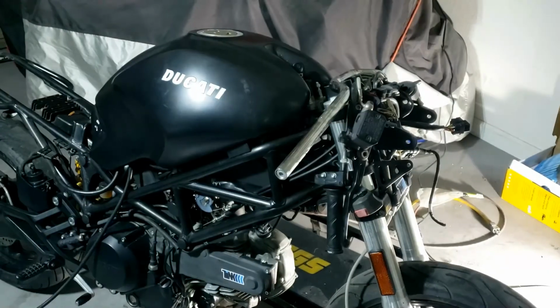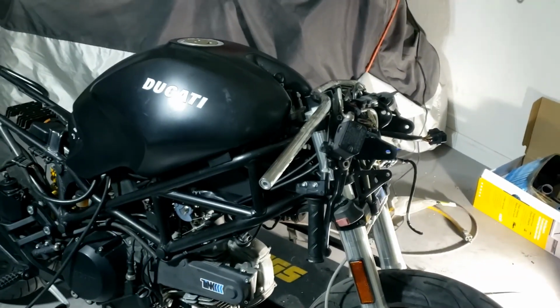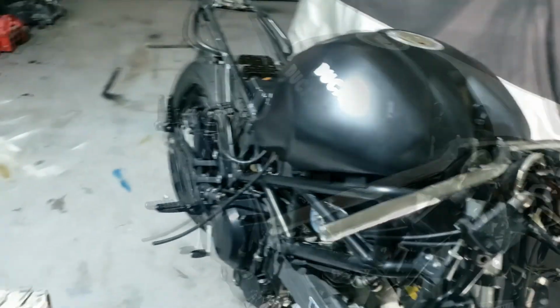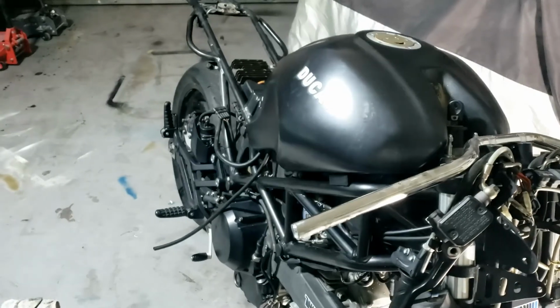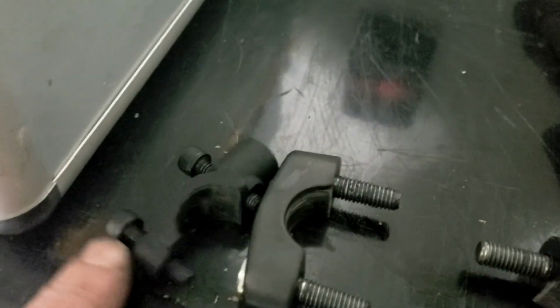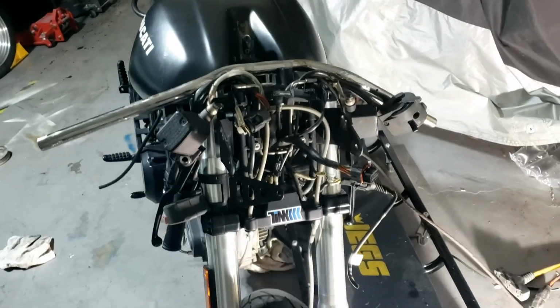Let's try that. Two hours later. No, 30 minutes later. That's what this looks like. By the way, if you're going to do this, completely remove the brackets for the calipers and the reservoirs first.